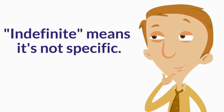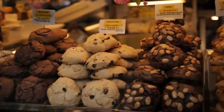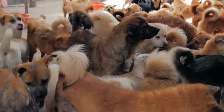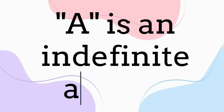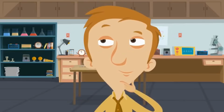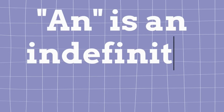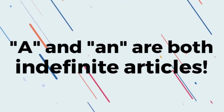It's not definite. It can be any. A cookie, that could be any cookie. A dog, that could be any dog. A toothbrush, that could be any toothbrush. A is an indefinite article, and it's not the only one. What? Yeah. An is an indefinite article too. A and an are both indefinite articles.